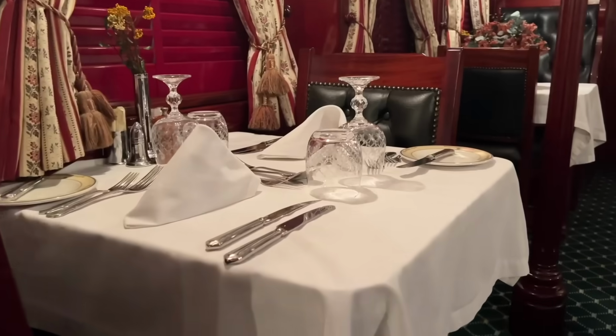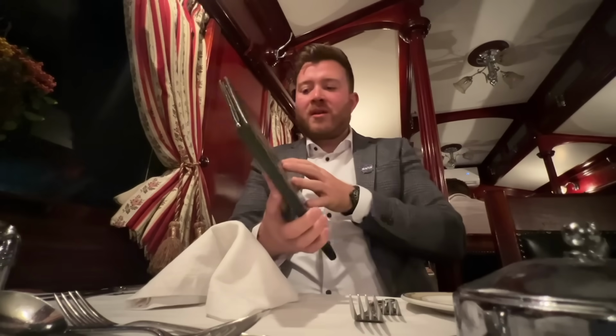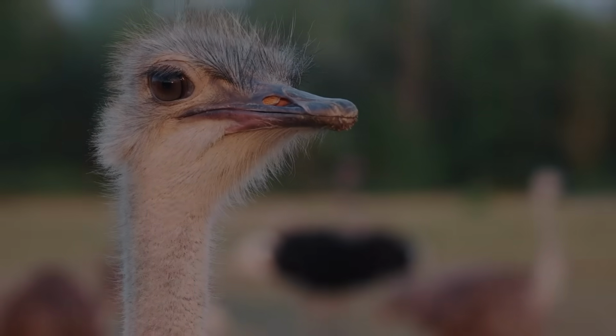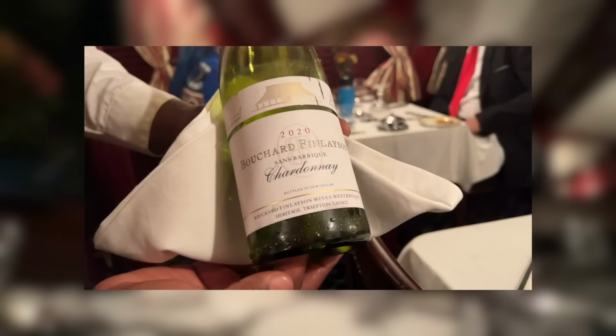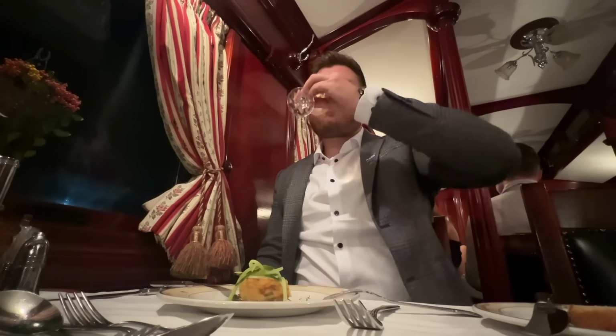Now, I saw a few people last night not wearing ties. I know it was a strict rule, but rules are made to be broken, right? The question on your lips must be, what exotic dish tonight? Sorry, mate. After settling onto my usual table, I get chatting to a lovely American couple over a glass of delicious Chardonnay. As I said, making new friends on Rovos is just part of the experience.